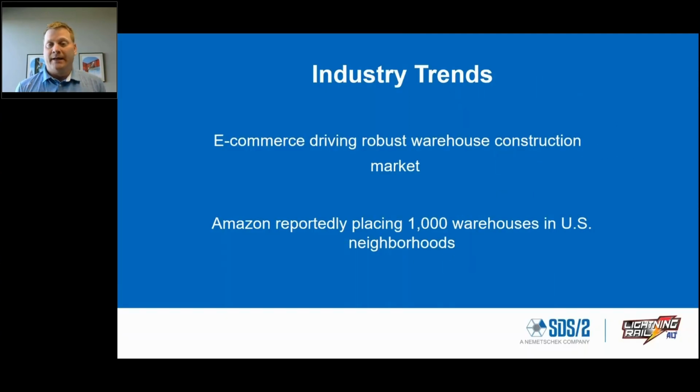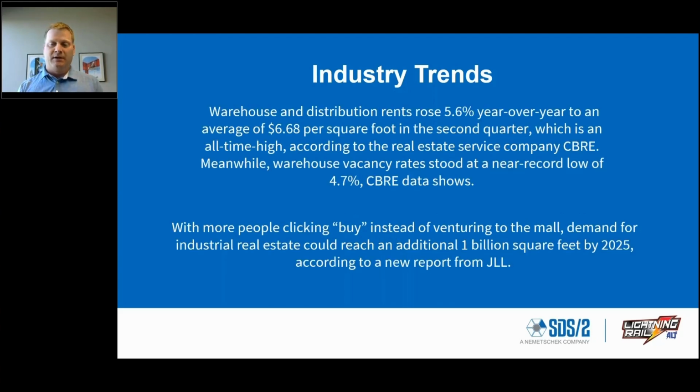I was just doing some looking the other day at industry trends. E-commerce, we've all heard it now. E-commerce is driving a robust market in warehouse construction. There's a data center going up, there's an Amazon center going up. Everywhere you look, there's something like that, or you're hearing about it. Amazon is reportedly opening 1,000 warehouses across the U.S. in the next couple of years. So this, outside of our normal construction where you have stairs, handrails, and all your structural steel, is booming, and we're going to see why I think this is going to make a big difference when it comes to incorporating a system like Lightning Rail with SDS2.